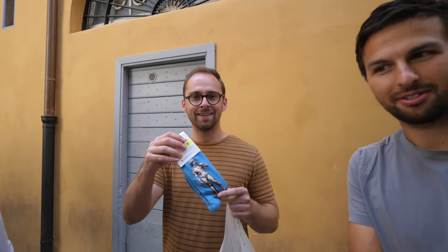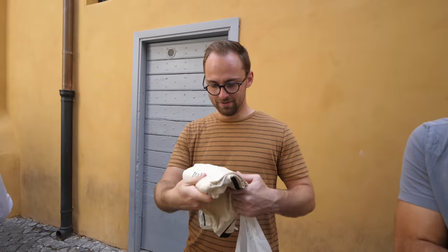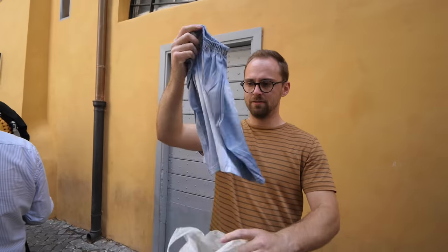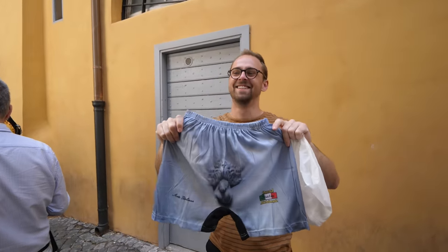Some souvenirs. Some socks. Save the best for last. A shirt. How cute. And some shorts. Nice.